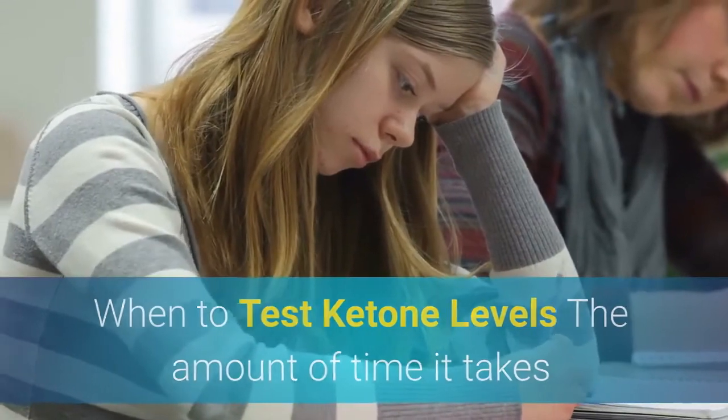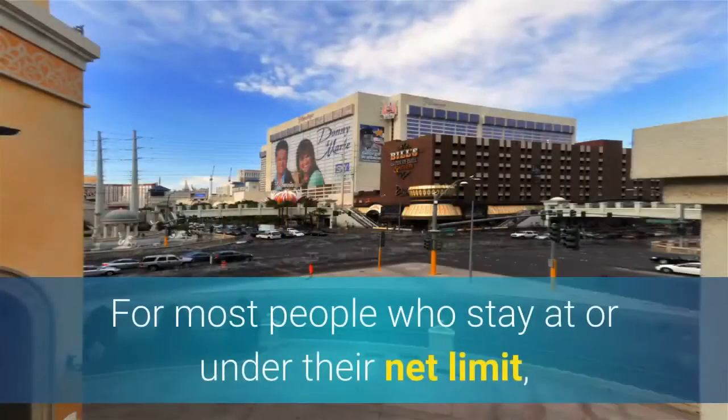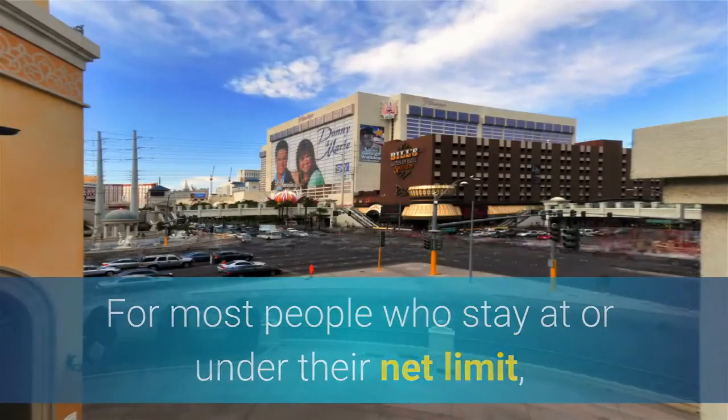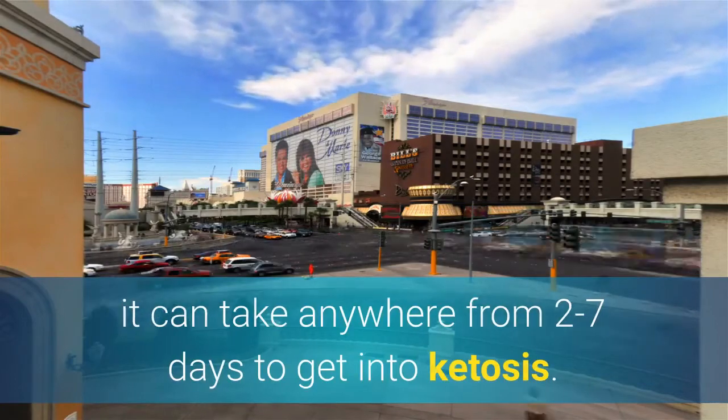When to test ketone levels. The amount of time it takes to get into ketosis varies from person to person. For most people who stay at or under their net carb limit, it can take anywhere from 2 to 7 days to get into ketosis. For others, it can take longer.